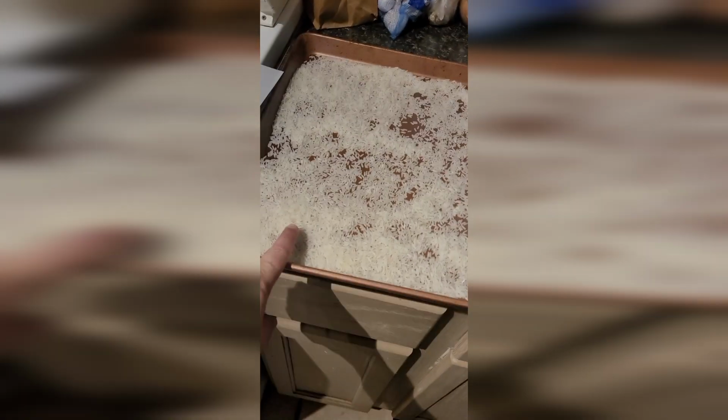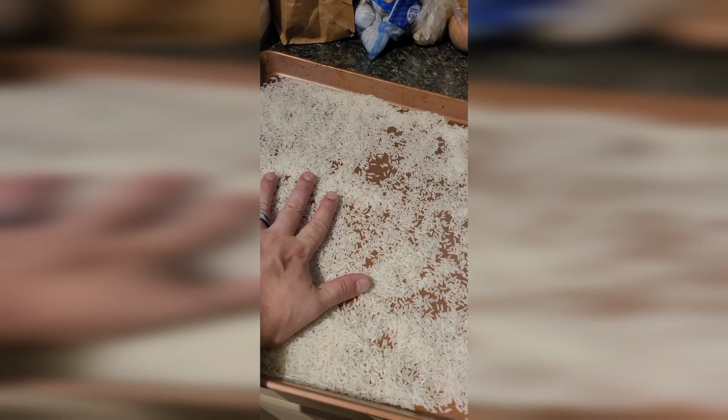Hey, so I'm not doing anything in the garden today, but I am making some cookies, and I wanted to show you what I'm making. And I also wanted to show you a trick that I learned. Can't even remember where I learned it from, but it's a pretty neat trick, and it actually worked. So if you line your tray with rice and then put parchment paper over it, it keeps the bottom of the cookies from burning, and it actually works.